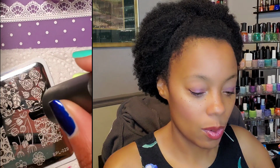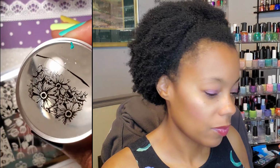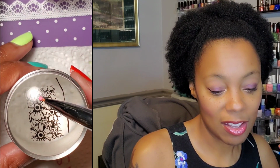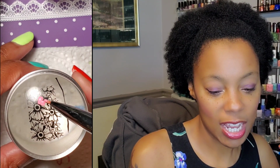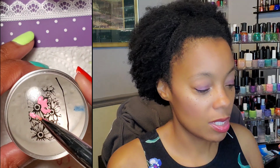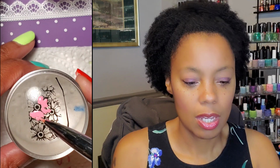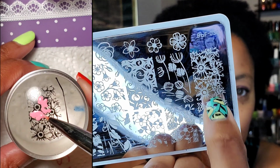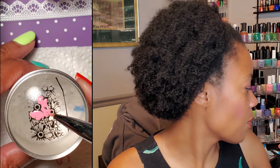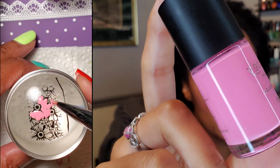And then for my middle finger, at first I wasn't super pleased with how this turned out, because I felt like I maybe should have filled in less of the flowers so that more of the green could peek out. But I used this one. Let me show you guys the image I used. I used this image right here. And I did fill in those flowers in pink with this pink polish, Maniology Seashell. So they're pink cream, really pretty.